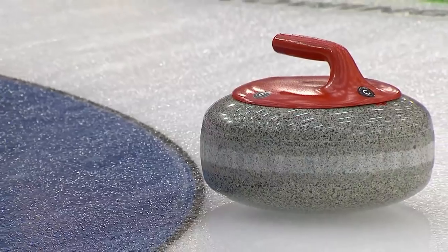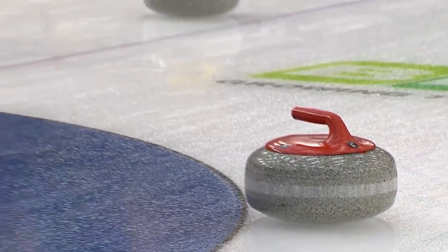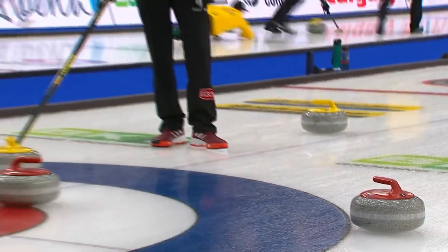Oh, it might not be. That is really close to being a biter of that outside black ring. The black ring is in.